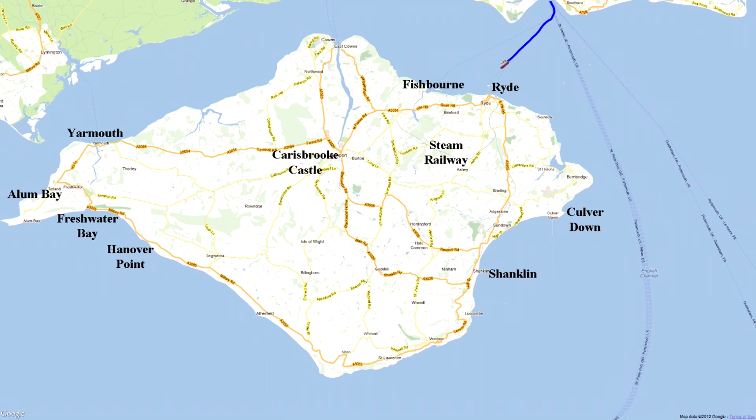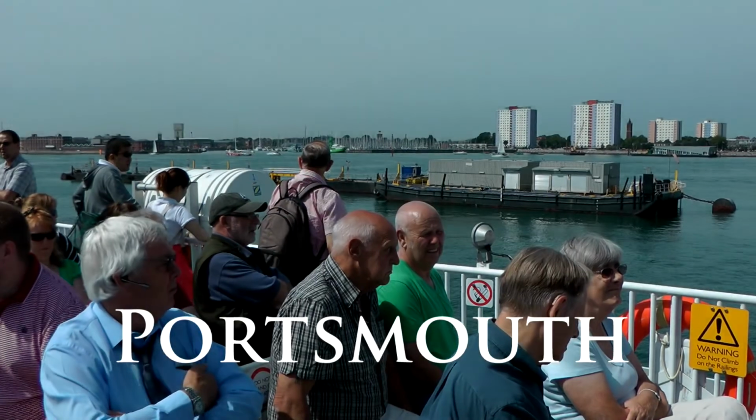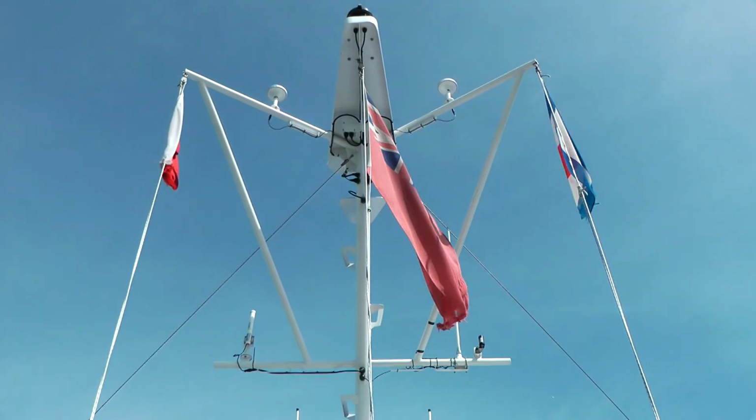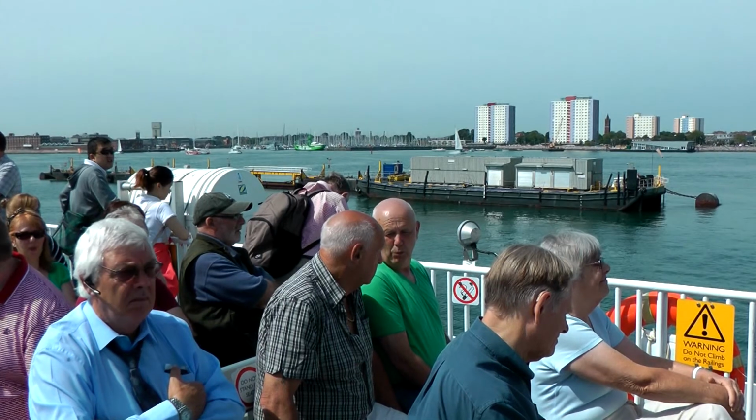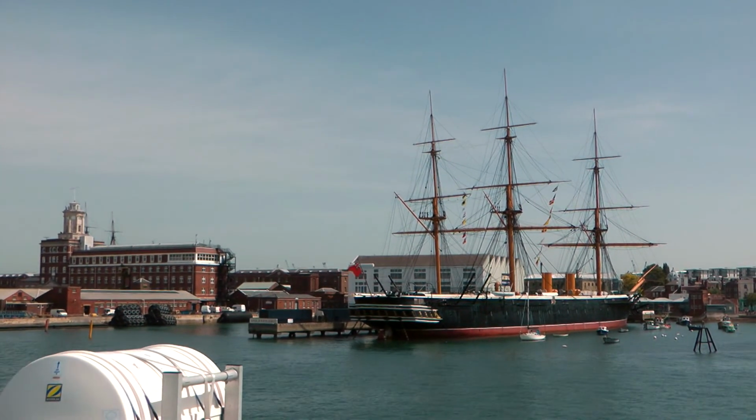The Isle of Wight is a 40-minute ferry ride across the Solent from Portsmouth. As the ferry departs, there are fine views of Portsmouth Harbour, HMS Valiant and the Spinnaker Tower.